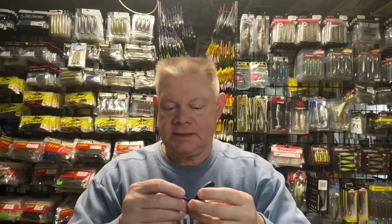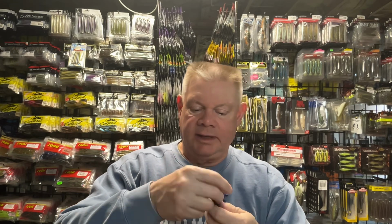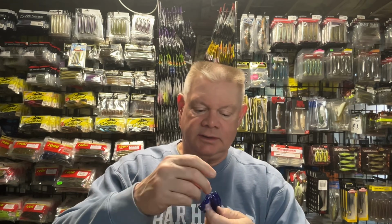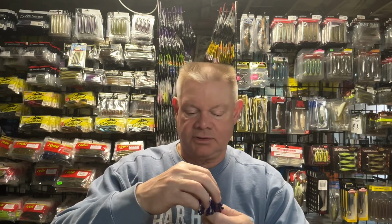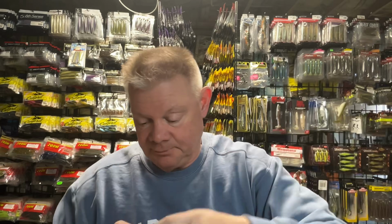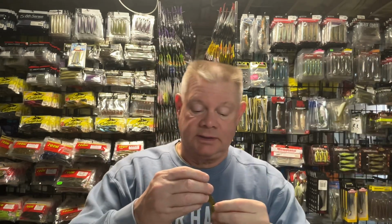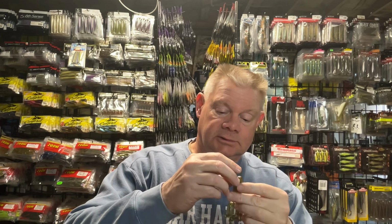But if you guys like this style of bait, that Ika style, if you saw the video I did on Mayo's hand poured baits after the show, they had their version of this style of bait. These can be very effective, and there's a lot of different ways you can rig them. This is the watermelon candy, which is a color you guys know I like to throw. And as I said, I did really well with these when they first came out. I thought they were a good bait.